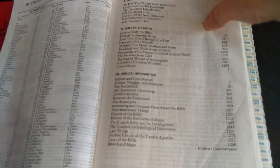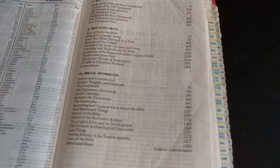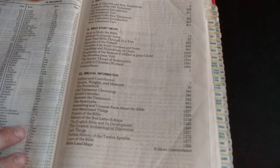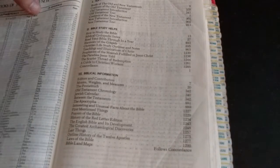Talks a little bit about it, editors and contributors, has all the scholars that were involved with it. Obviously has the index. Okay, so the index of the text alphabetically and in sequence, which is kind of cool if you want to see how, chronologically, the books fit into place. So this is the contents of the Open Bible.